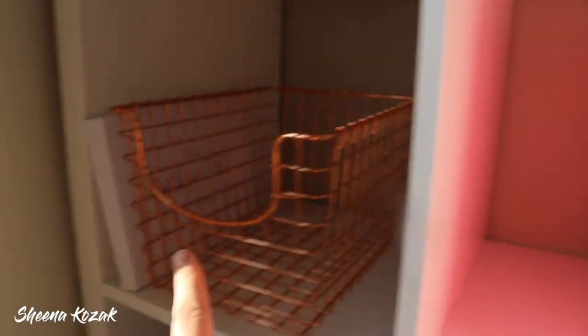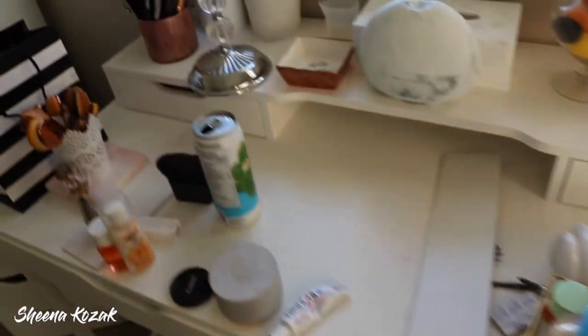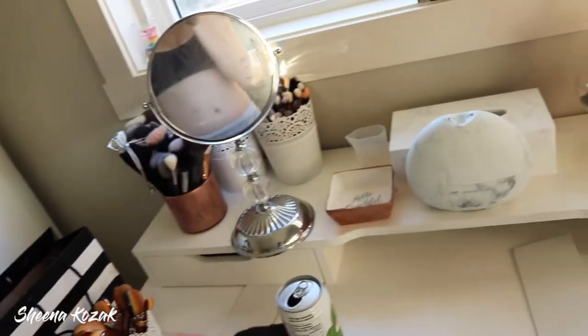These I don't think I'm going to leave here. Another empty bin, don't know what I want to do with it yet. The desk is in its current situation kind of a disaster. But I think I got this pretty much organized.